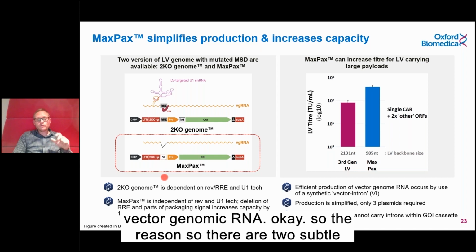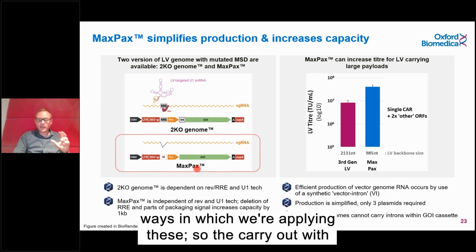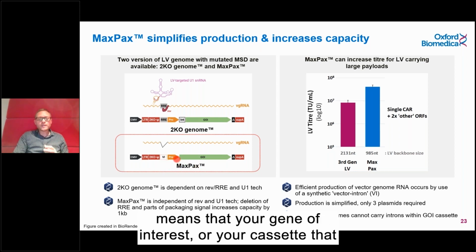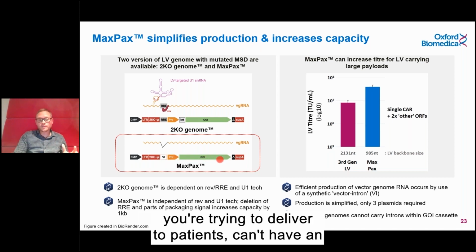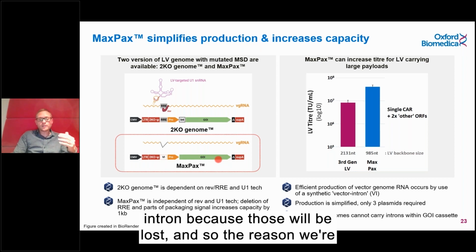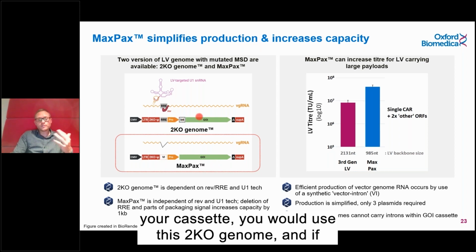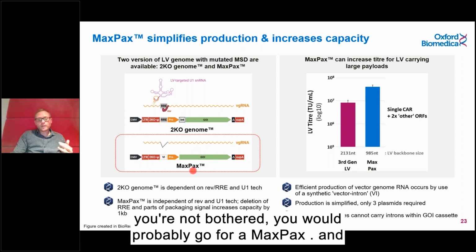Okay, so there are two subtle ways in which we're applying these. The caveat with MaxPaks genomes is that because we're stimulating splicing, your gene of interest or cassette that you're trying to deliver to patients can't have an intron, because those will be lost. The reason we're offering these two options is that if you really want an intron in your cassette, you would use this 2KO genome, and if you're not bothered, you would probably go for a MaxPaks.